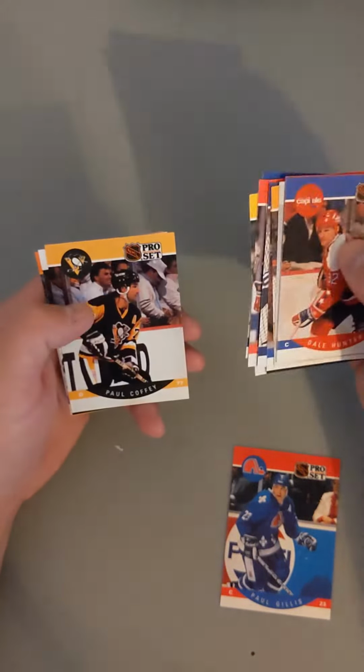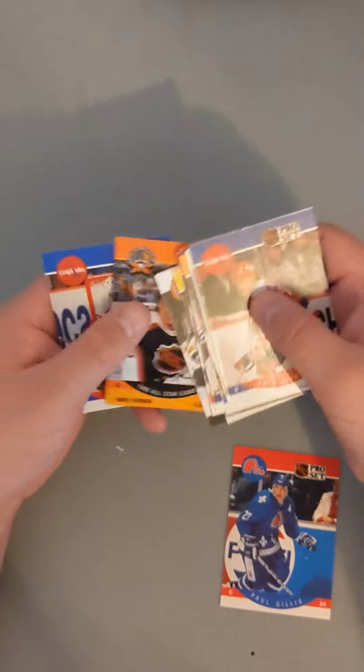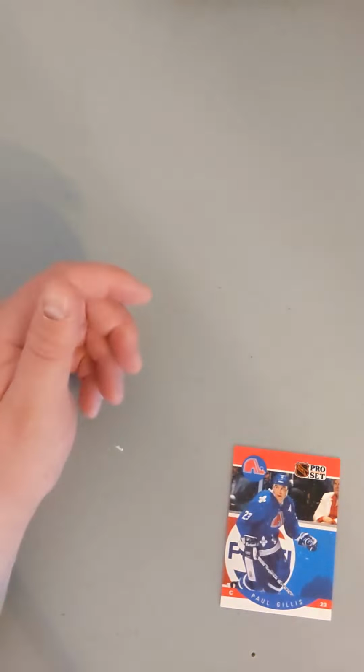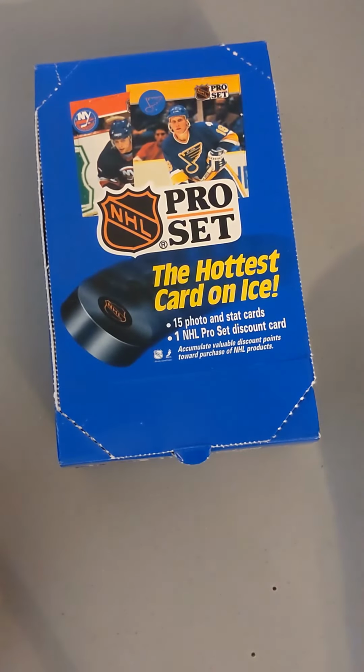A lot of no names. Paul Coffey, as I said that. Rick Tocchet, Mike Vernon. Nothing. So that was it. That was our second box here on the channel of 90-91 Pro Set, the hottest cards on ice. Not much in terms of stars or North Stars or anything.